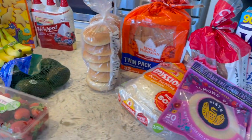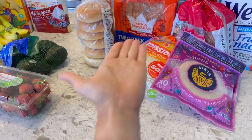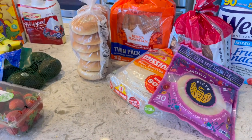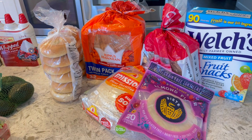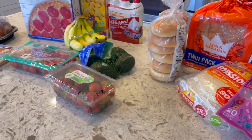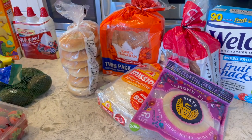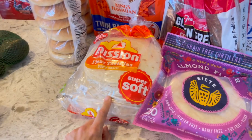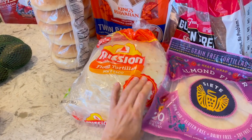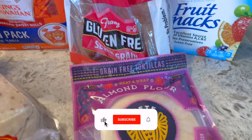Bagels are always a staple. The Hawaiian rolls, I like to cut the whole thing, and I make a massive tray of sandwiches that can go in the fridge and it will make lunches easier. So we're going to do some bacon, lettuce, tomato, and add avocado for that. And then tortillas are always a staple as well. My kids really like wraps, and we'll do quesadillas, gluten-free bread, and tortillas.